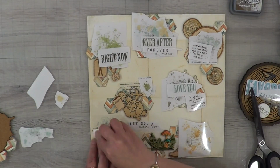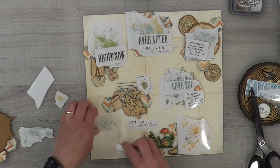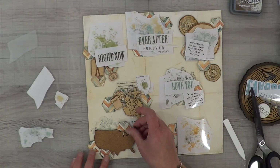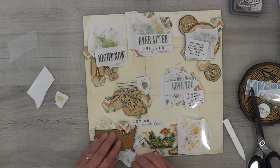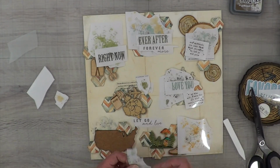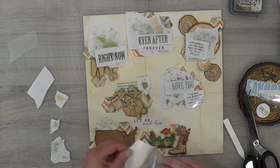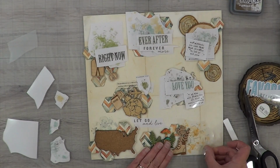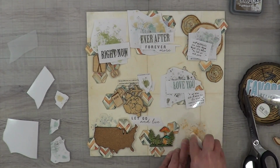So the first little cluster I'm going to be working on is the map of the United States. I'm an American, in case you didn't know that. And so I thought I'm going to throw a United States on here. I do love to travel, but mostly my heart belongs in America. And later, I am going to put a heart on this page.